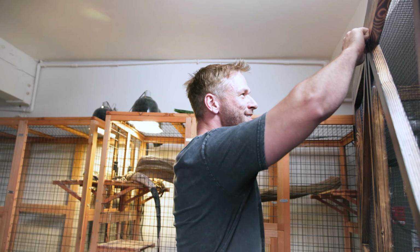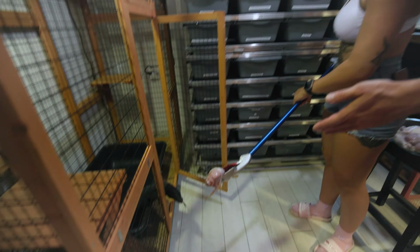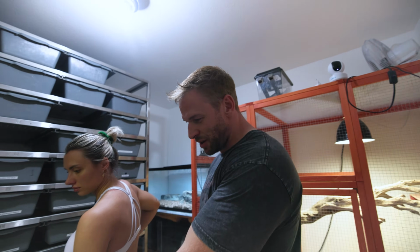Yeah, anyway. So while we're on the subject of lizards, let's move on to the next lizards that are making me broke, shall we? Next up, we have the black dragon. This is Godzilla. Check him out. Look at this guy. He's like one of the best.